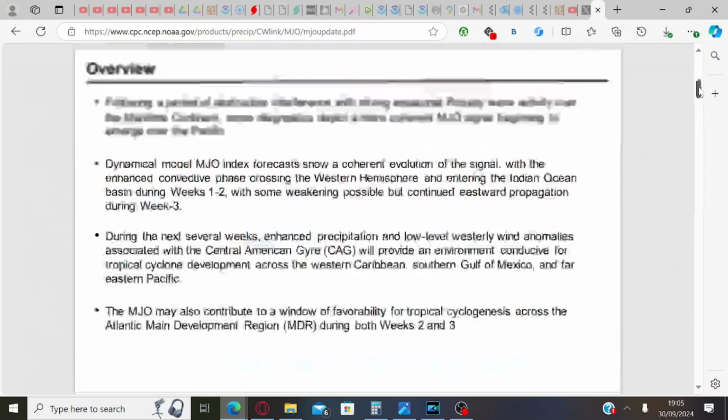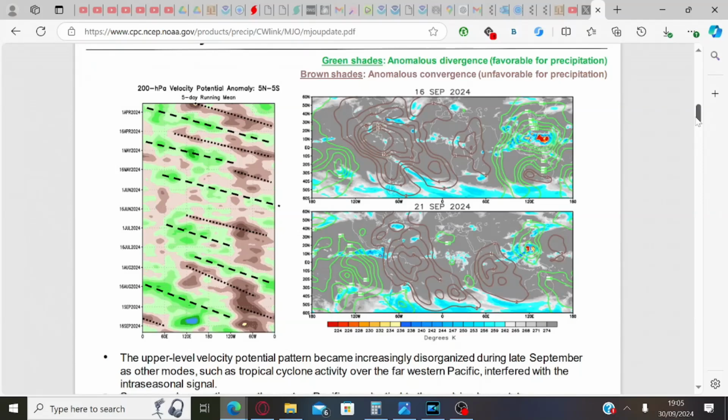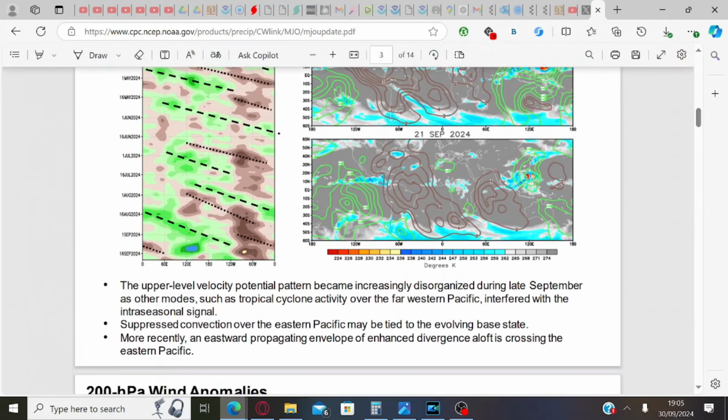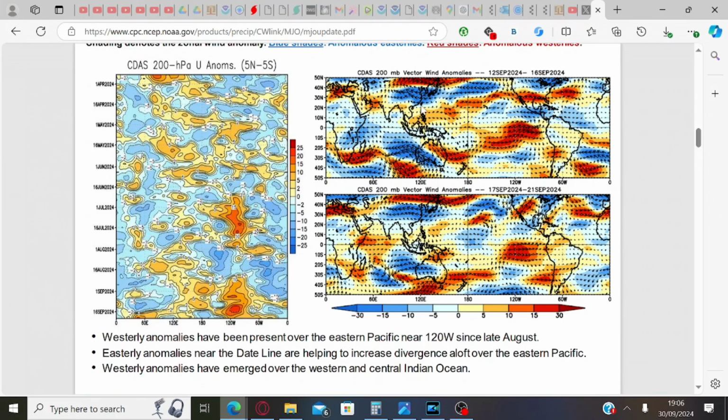Alright, so this is the latest CPC I can find on the MJO from the velocity standpoint, and from the 200 millibar wind anomalies. We can read what it says here. Upper level velocity pattern has become increasingly disorganized during late September as modes such as tropical cyclone activity over the far western Pacific interfered with the intraseasonal signal. Suppressed convection over the eastern Pacific may be tied to the evolving base state. More recently, an eastward propagating envelope of enhanced divergence aloft is crossing the eastern Pacific, and that, of course, was related to John.